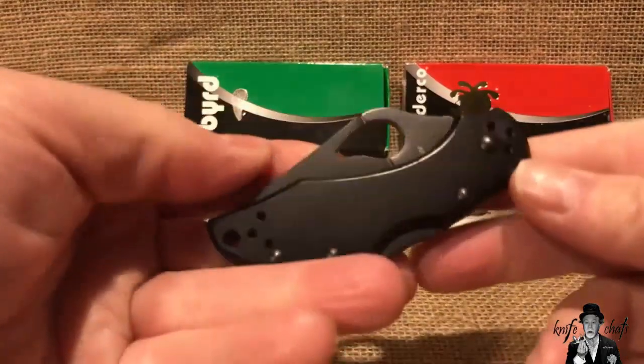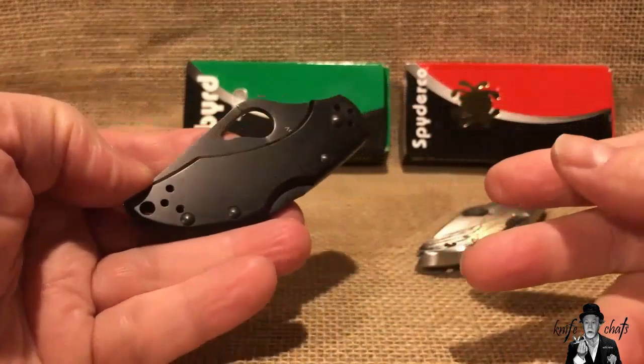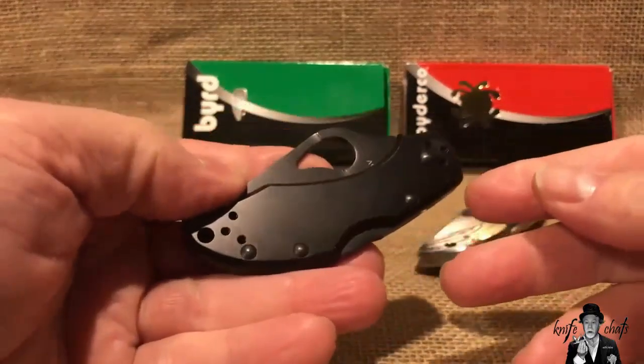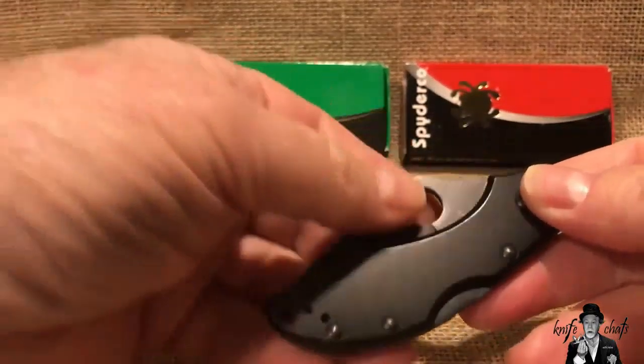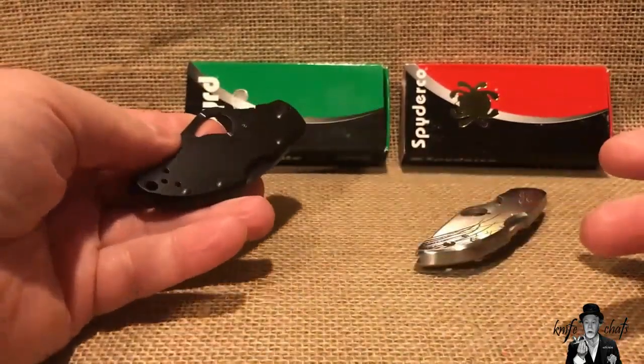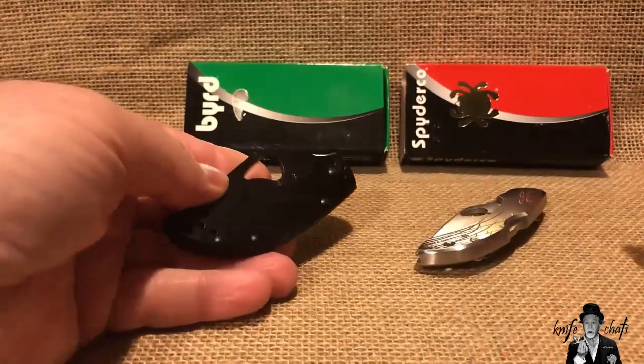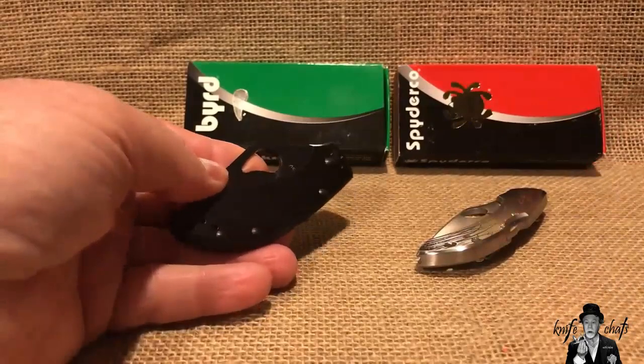Now, for those who don't know, the Byrd Robin is in Spyderco's economy line of knives, the Byrd line of knives. Byrd is also owned by Spyderco. It's their economy brand of knives. And obviously, Spyderco is not their economy brand. That's their brand.